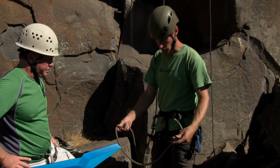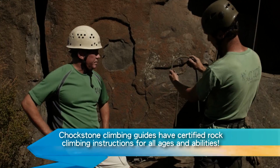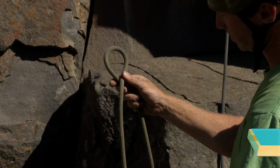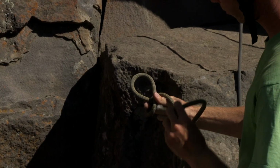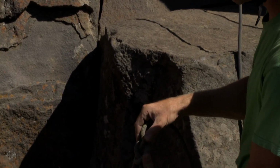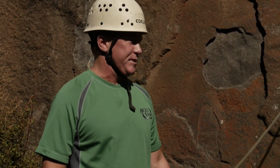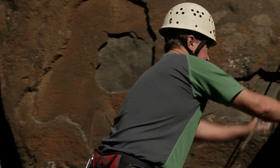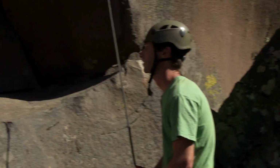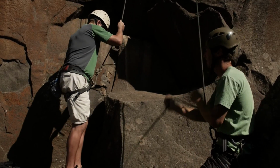So John, the knot we use to tie ourselves to the rope is called a figure eight follow through. I'm going to take a fold in the rope there, like that, create a loop and poke it through. And that gives me a knot that looks kind of like the number eight. Are you psyched to climb? I'm a little nervous, but I'm stoked to do something different. Well, the key is just to take your time. John, you're on belay. On belay? Can I climb? You can climb. Have fun. Take your time.